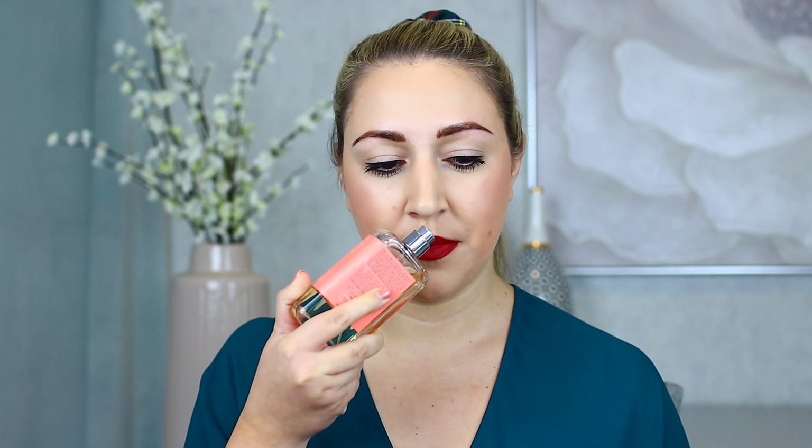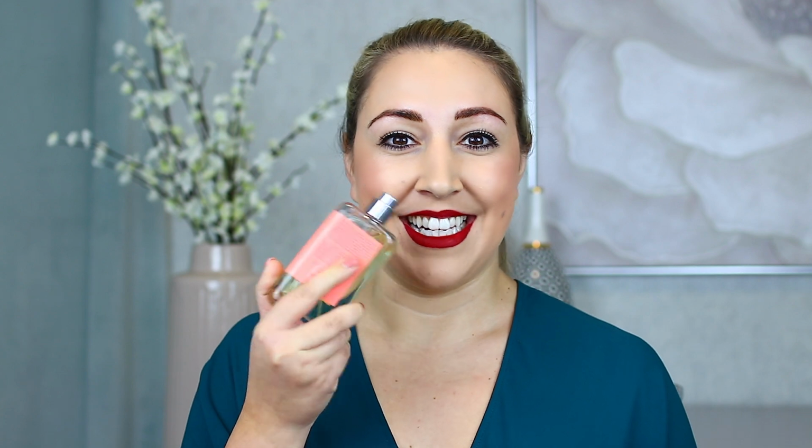It just smells exactly like that, you guys. It just smells amazing. It is very summery, so I tend to gravitate towards this one in the summer months versus the winter months, but this one is amazing.